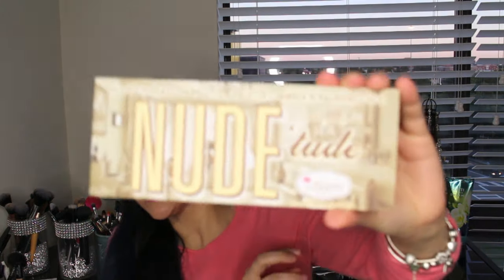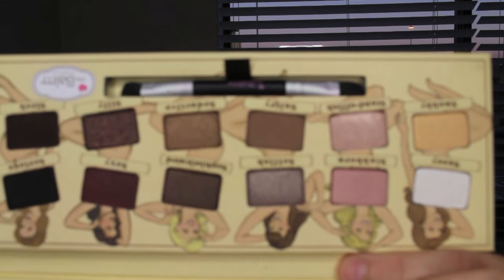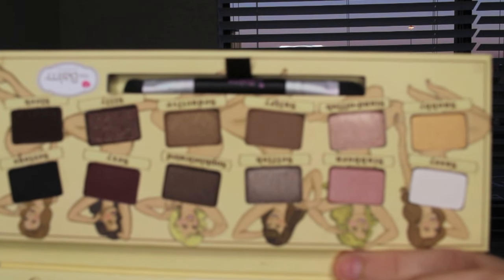The first item that I got is this Nude Tude eyeshadow palette. It comes with 12 different shadows. All of the names are on the back and it also comes with a shadow brush. So it looks just like this. And when you open it, this is the girl version of it. As you can see, they're super beautiful and that eyeshadow brush is all right.